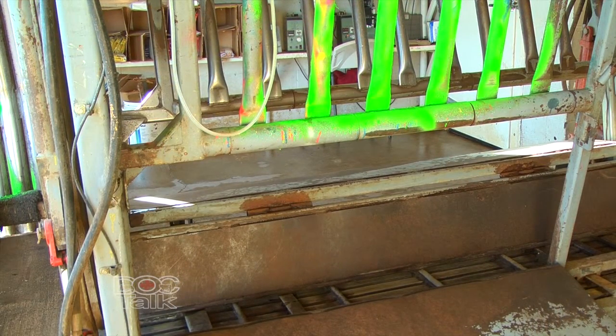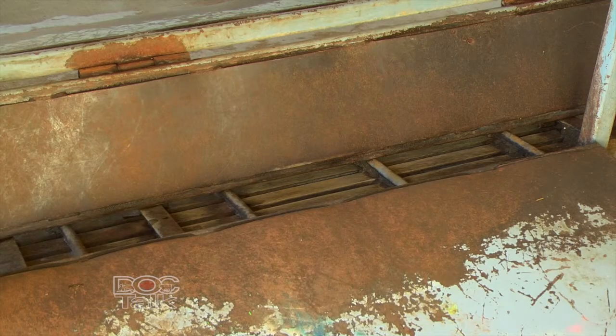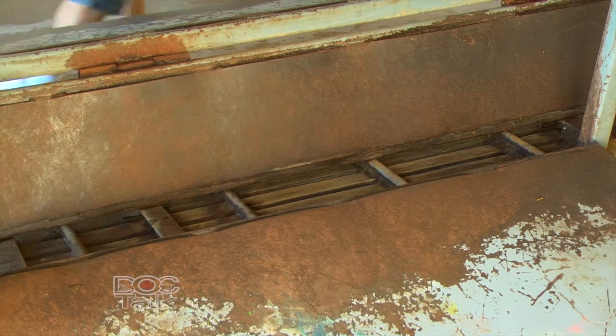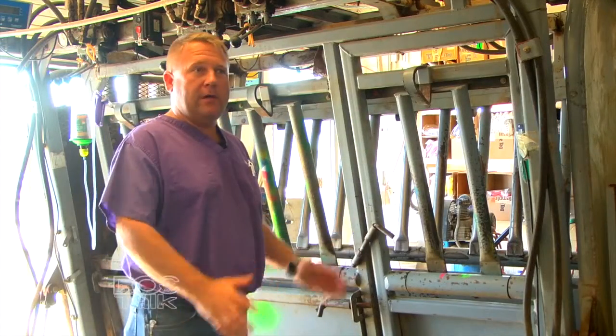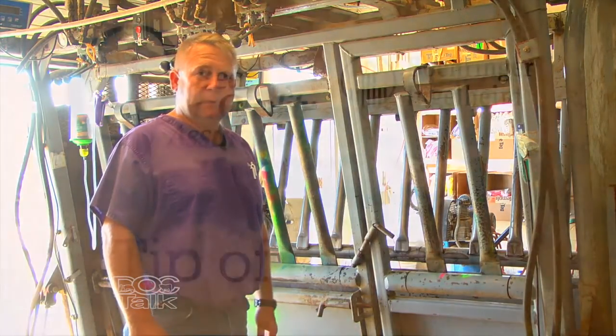We want to keep these facilities, again, spick and span. It's very important to our biosecurity success, whether again it's a cow-calf facility, stocker, starter yard, or feed yard. If we don't keep it clean, our animal health outcome will not be what we want it to be. Thank you.